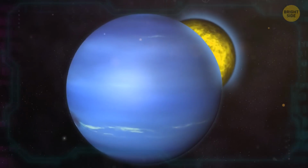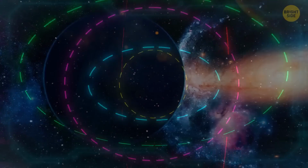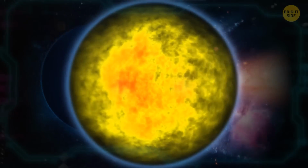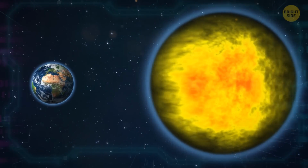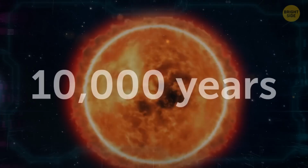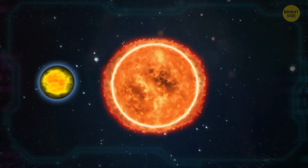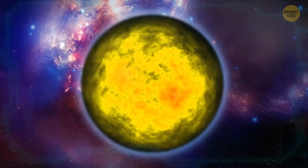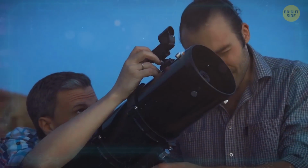This undiscovered planet could be way out past Neptune. There are seemingly unexplained clusters of orbits there, and this hidden 9th planet would explain this. The planet, if it exists, would be 10 times the size of Earth, take at least 10,000 years to orbit the Sun, and would sit over 200 times further out than our home planet. This is why it's been so tricky to identify, as it's almost impossible to take a picture of.